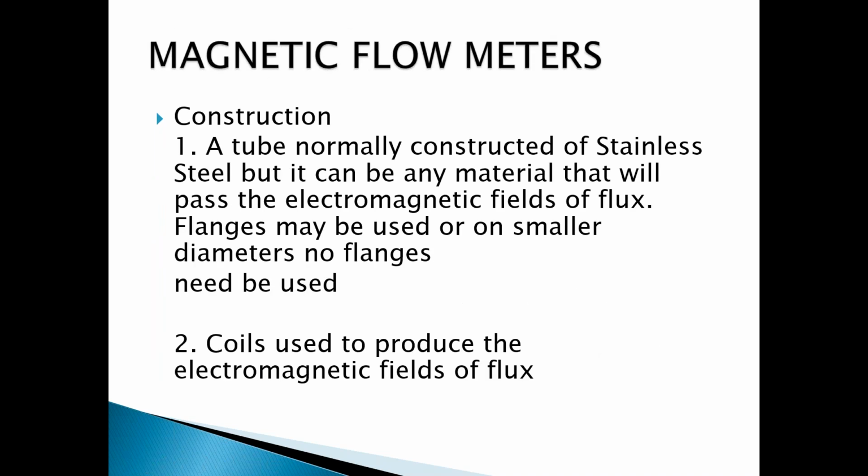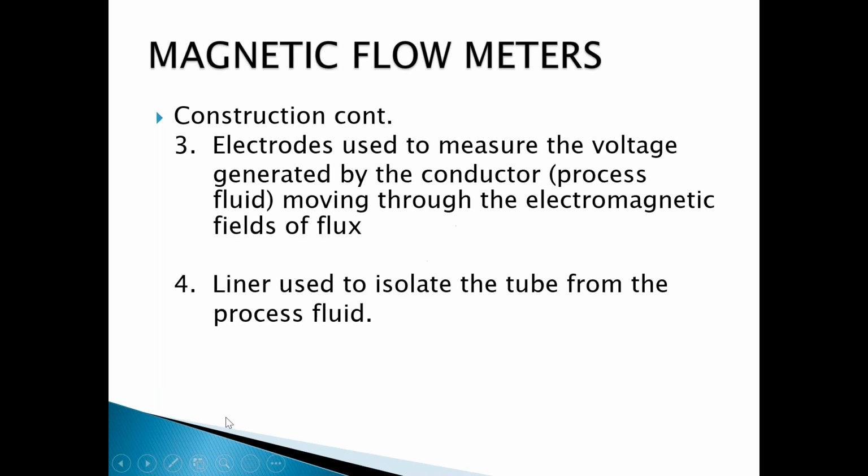So how are they constructed? Well, we have a tube that is typically constructed of stainless steel. You can either have a sandwich version with no flanges, or you can have flanges attached to the tube. Both types are available in the industry. A set of coils produces the magnetic field. We're going to have the electrodes to pick off the microvolt or millivolt signal that is generated. And then we have liners, different materials of liner, to isolate the tube from the process fluid.